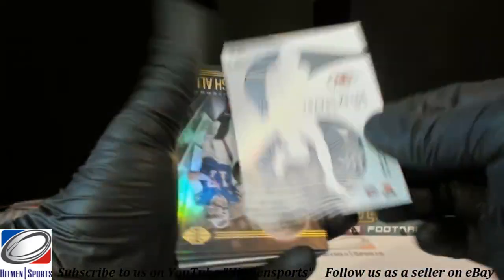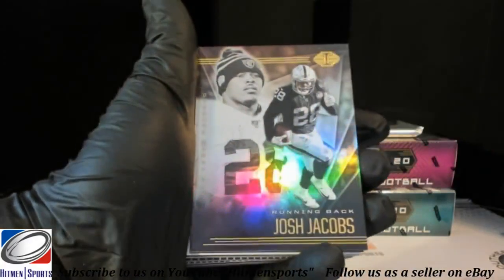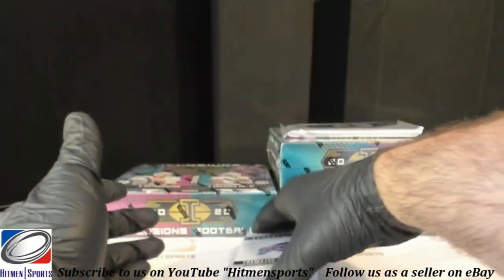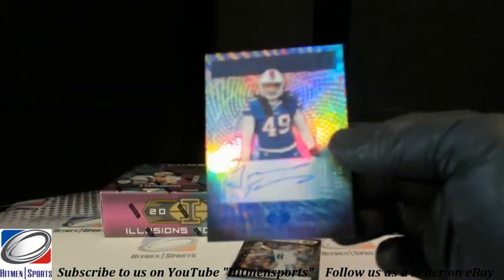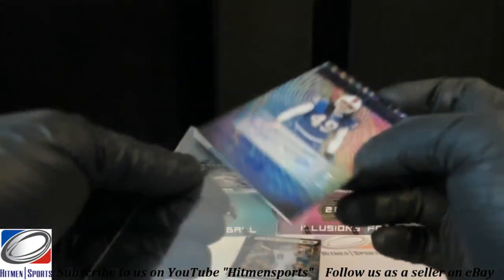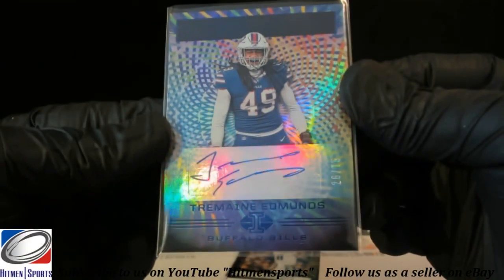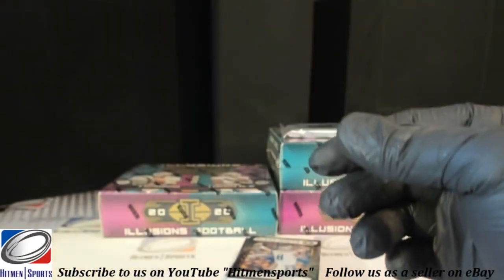We had a Joe Theismann auto, so that was pretty nice. Corey. Lynn Bowden. And for the Bills, Tremaine Edmonds auto. There you go. And that one is 26 of 75. Tremaine Edmonds, 26 of 75.